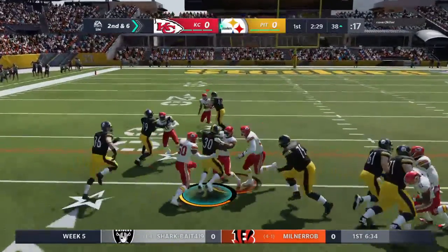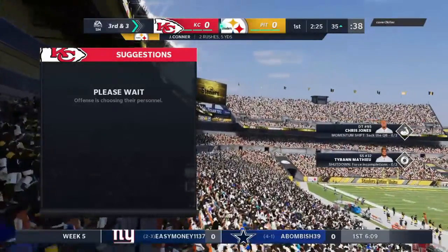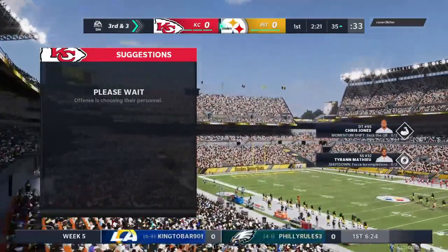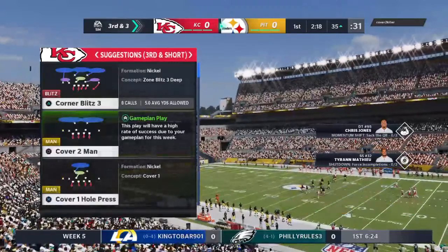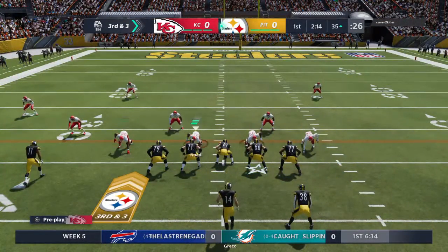Here's Connor. 3 yards is half of what they needed. Now can they get the other 3 here on third down? Brandon, all things considered, they have to feel pretty good about getting that type of a gain, considering the blitz that they just had against them. Now on third down, an extra DB out there for the Chiefs.